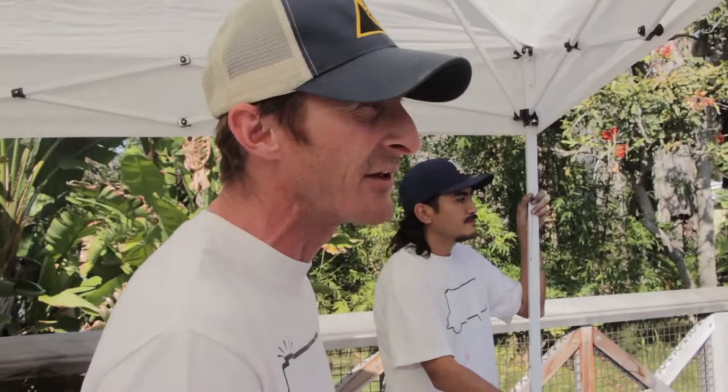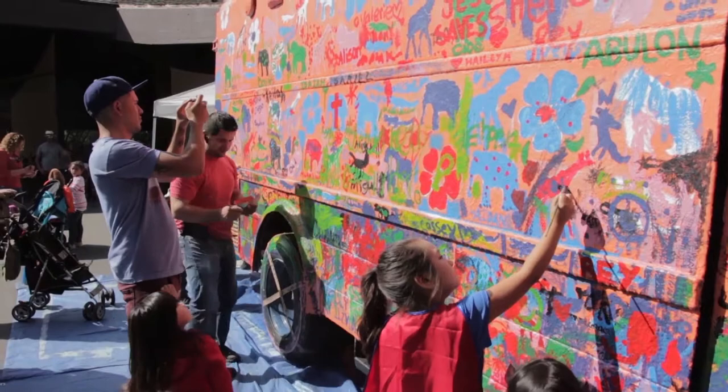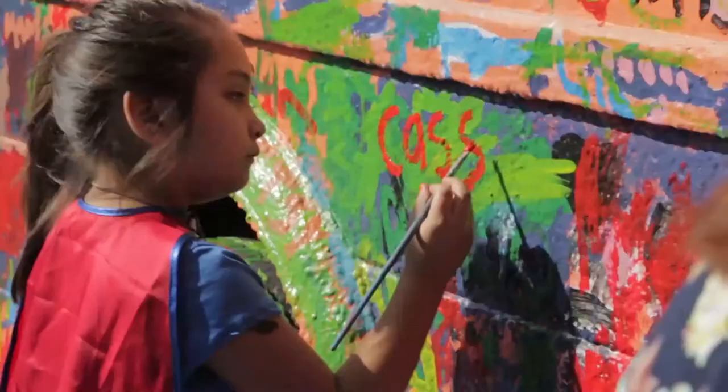This project being a large truck that you paint on already kind of creates this spectacle. So if you can imagine when you insert us in a place like Ciclovia or at a zoo, it's like bees to honey, right? It attracts people on its own. So it does it naturally.